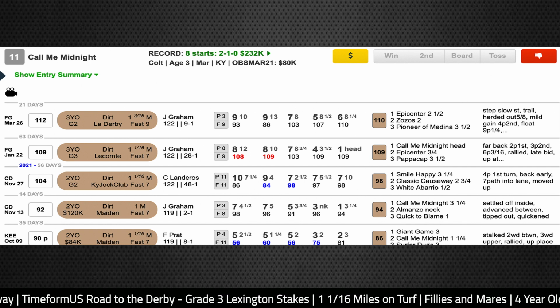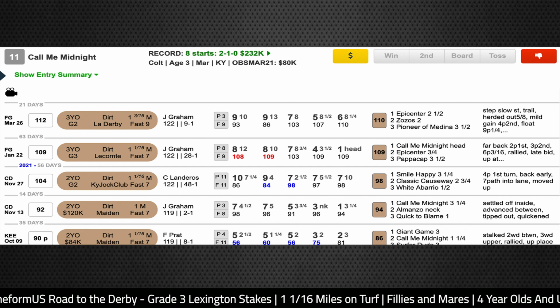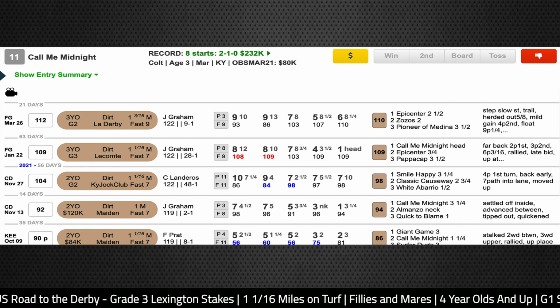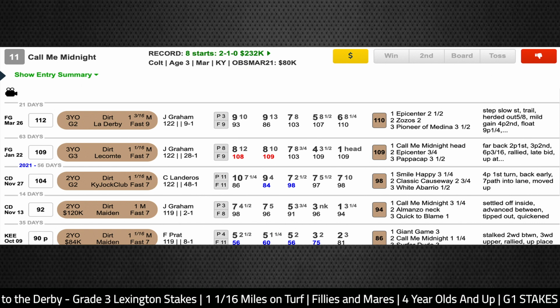I do like the turn back to 1 mile and 1/16 for this horse. I think shorter, a little bit shorter, is likely better for him. I just have trouble envisioning him working out the right trip in a compact field like this without those pace players that are going to set up his late run.